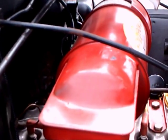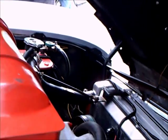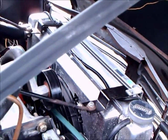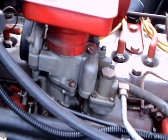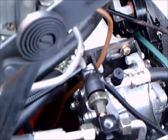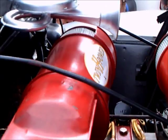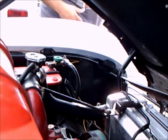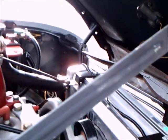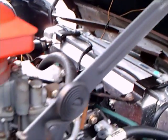This is quite the engine here. So this little car would be pretty fast on the track. And it looks like it has air conditioning too. That's definitely a benefit. Of course, that would be an add-on feature.